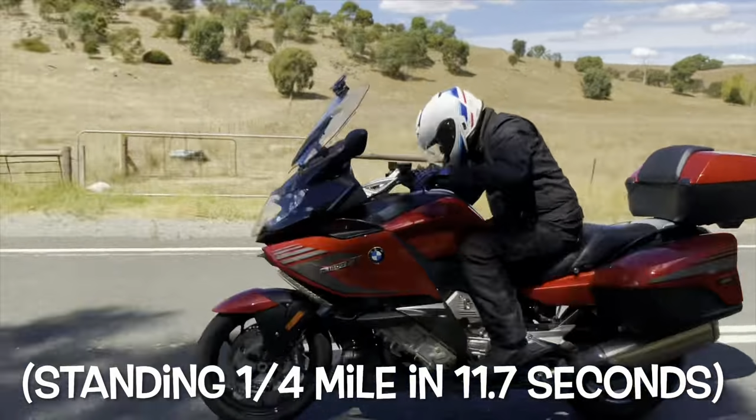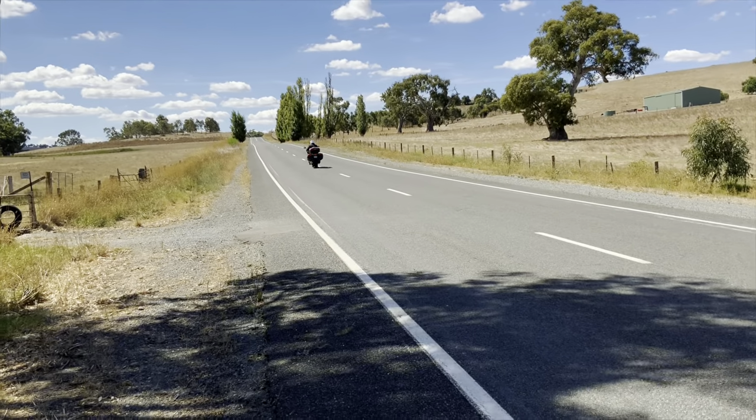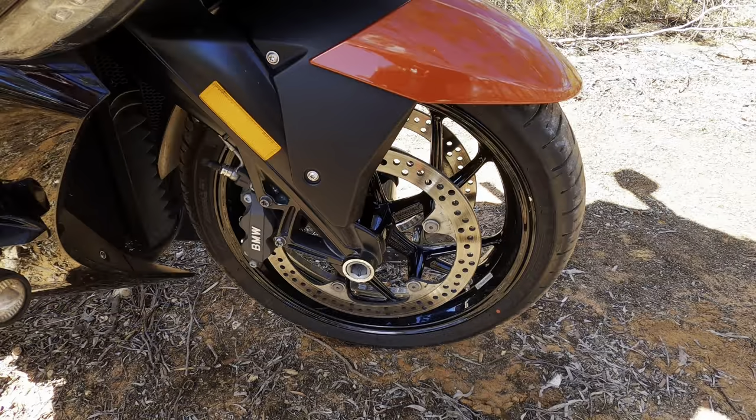Front brakes, you've got dual 320mm, that's getting up towards 13 inches, I guess, disc rotors, they're four-piston BMW calipers.